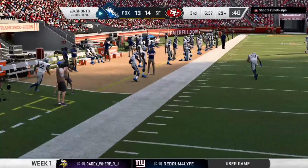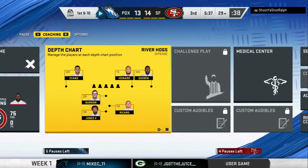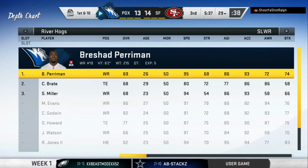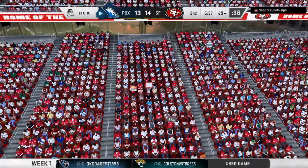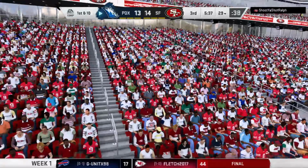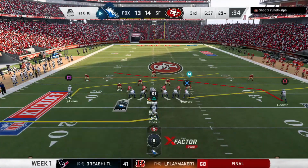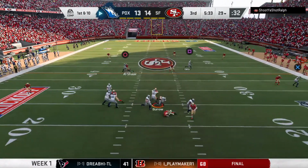And this one will not be returnable as it sails out of bounds. At their own 29-yard line. The offense now at the line, ready for their next drive. They're down in this game. A chance for the offense, though, to put something on the board, get some momentum here in half two. Try and get things kick-started for it.